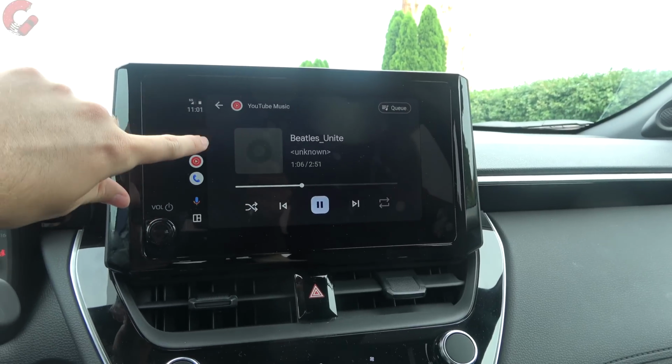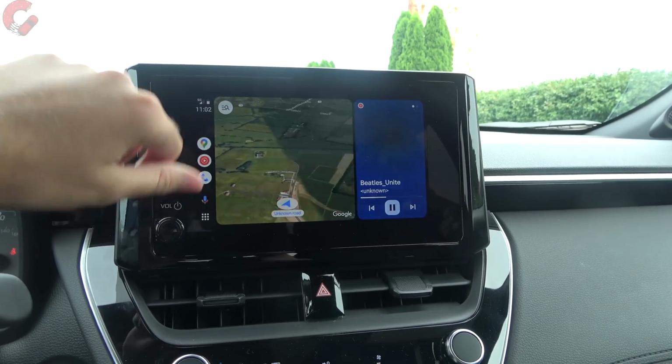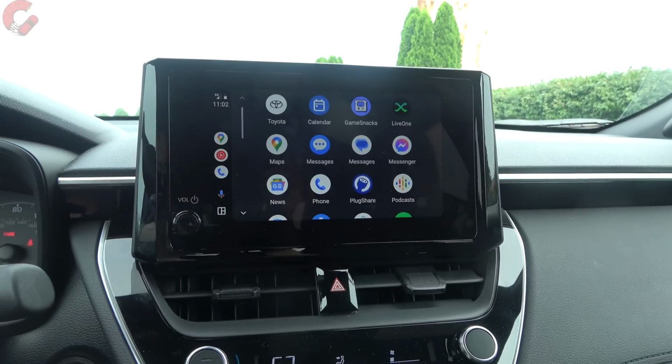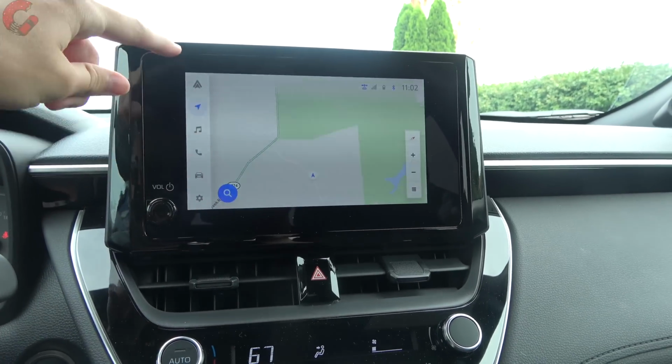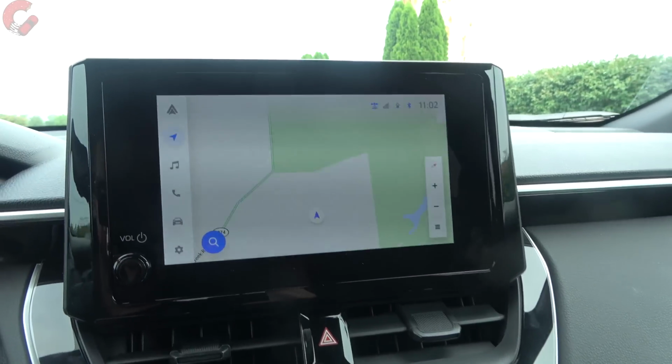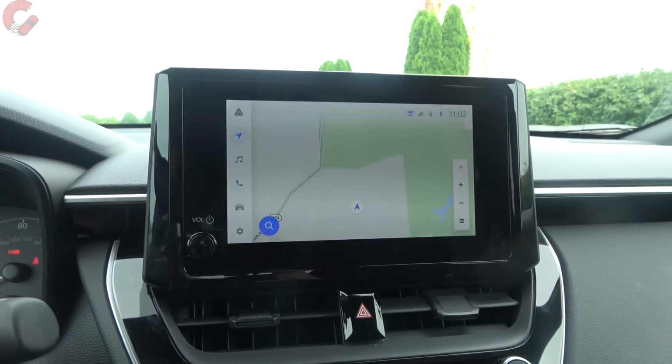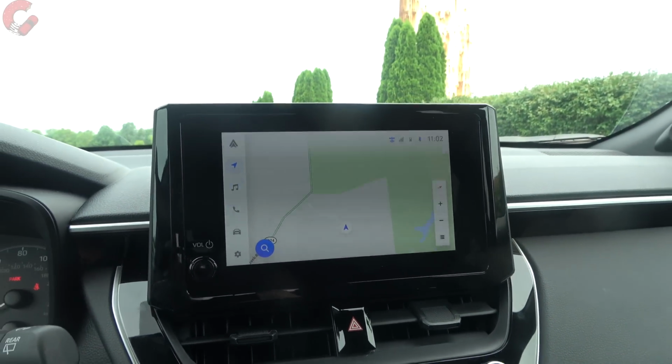That's what I'm in right now, so as you can see, you've got that nice design through there. We can also toggle back into Toyota's system and show you what that looks like. You're going to have built-in navigation here on this model. And you've got your shortcuts down there along the side for all your other settings.